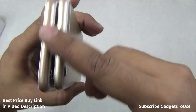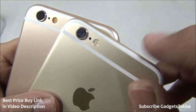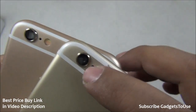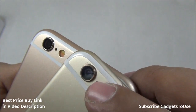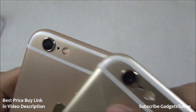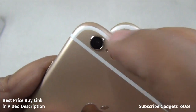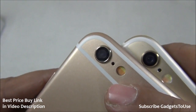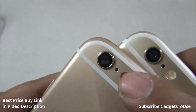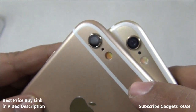On the top there is no difference, but at the back side on the top you can see the camera. The original iPhone 6 will have a metal ring which will protect the camera lens, and this is how the camera will actually look on an original iPhone 6, whereas the fake one will have a shiny chrome grill, which is actually plastic. The camera also looks much different on these two. This is how the original camera of an iPhone 6 looks, and this is how the fake one looks. Again, both of these cameras can take photos and record videos.